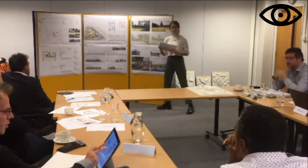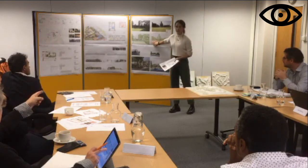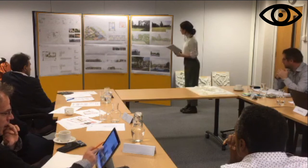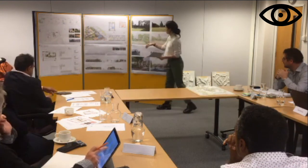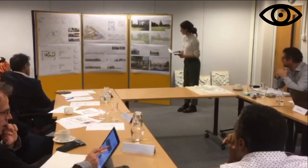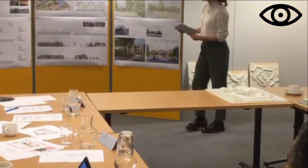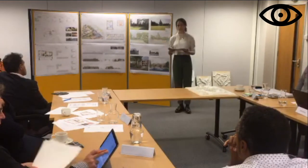Are those illustrations in your pack? They are, but they were black and white in the pack. We've added colour. Okay. So you can effectively see the before and after and see that they don't have an overbearing effect on the surrounding landscape views. In terms of what's called heritage response, have you found them in the book there?